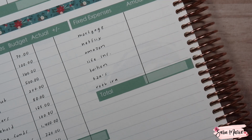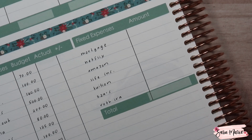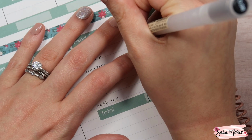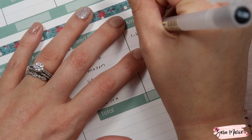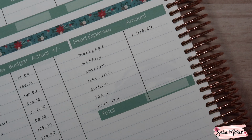escrow. So if you have a mortgage, you know this, but your principal and interest, the payment for that combined never changes. But if you have an escrow and you have your property taxes, your insurance and stuff through your mortgage payment, then that can make it change. So our property taxes are going down a little bit. So that means that our mortgage payment is going to be $1,615.27. Last month in November, it was just over $1,700. So we're gonna be able to put almost $100 extra towards our principal of our mortgage, which is great.